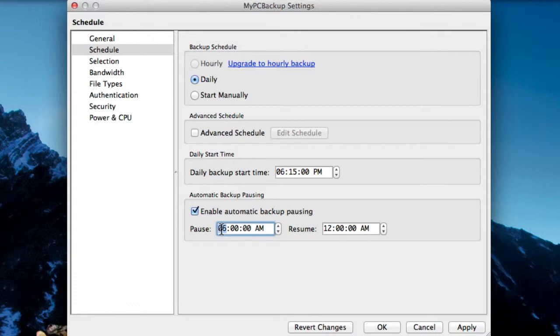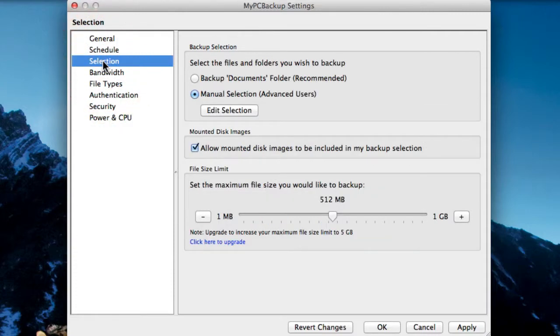So if the job hasn't finished at 6 a.m., it is going to pause for us, and then we'll have it start back up at 6 p.m. So the job starts at night. If it doesn't finish by 6 a.m. the next morning, then it's going to pause until 6 o'clock that night and resume again. Next area here is the selection.